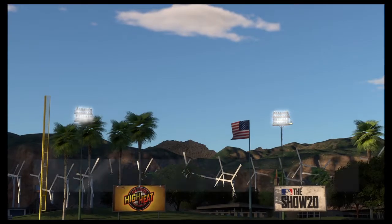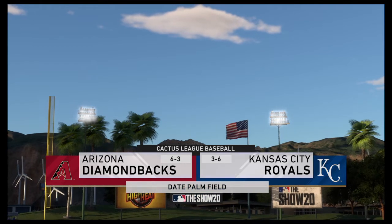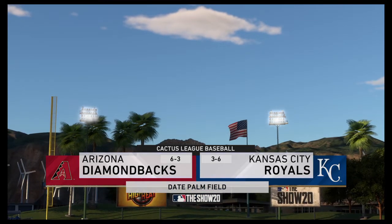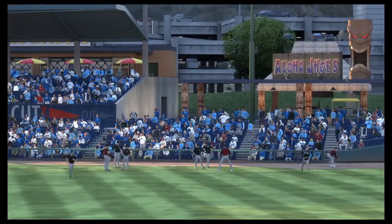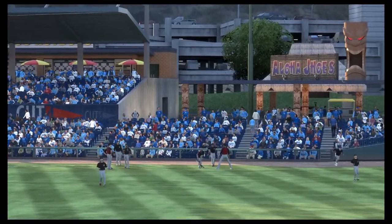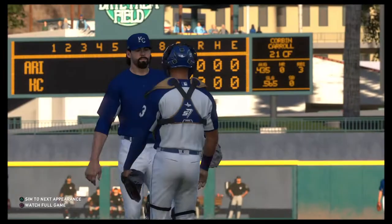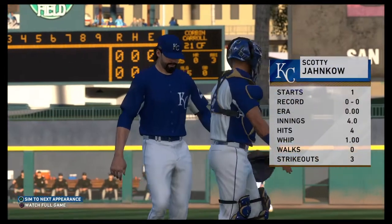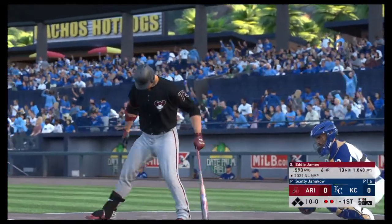We are under the lights this evening as we get you set for another edition of Baseball on the Show. Tonight, an intriguing matchup between the Arizona Diamondbacks and the Kansas City Royals. Jimmy Wood makes his much-anticipated debut. Scotty Junko, the Mississippi native, will be on the mound in this one. What's your take on him, Dan?